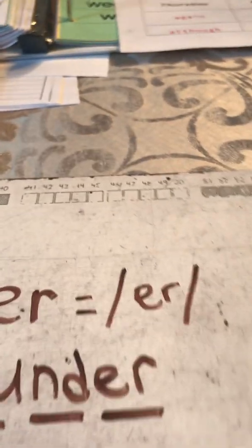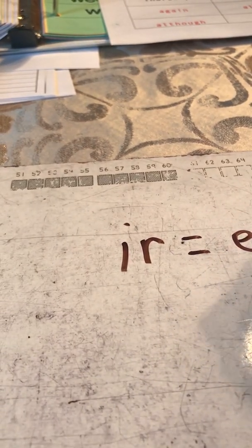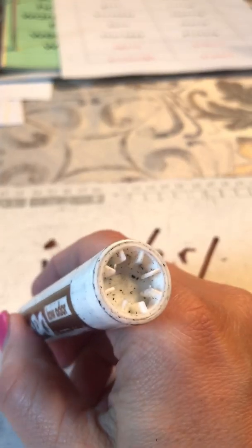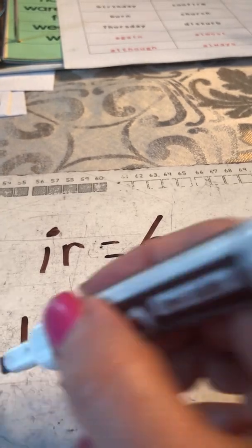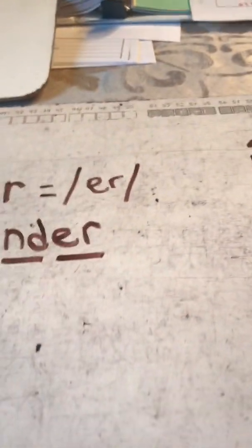Now, the next most frequently used is the IR. And that also says the same sound. So remember, when I have something in a diagonal, that means that's the pronunciation, okay? That says the same sound. So IR says like in the word bird. Okay, here's my d. There's my bird. IR says the sound.